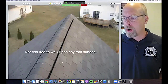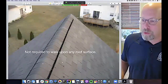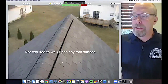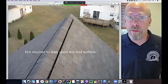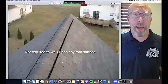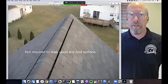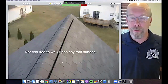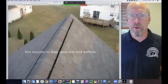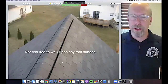So you're not required to walk upon any roof surface. But that picture is in my inspection report for sure, because that picture sells my brand. My brand is I get up on any roof that I possibly can because I'm carrying big ladders. I got a big Ford van with a ladder rack, and I carry a 40-foot, F-O-R-T-Y, 40-foot aluminum ladder. Those are for the barns and the commercial buildings.